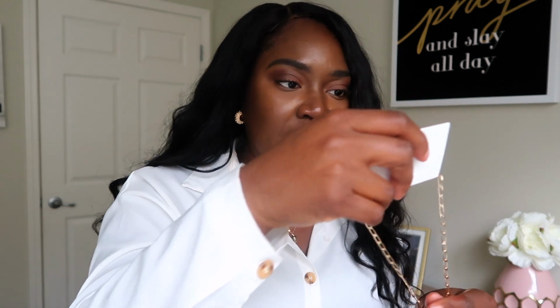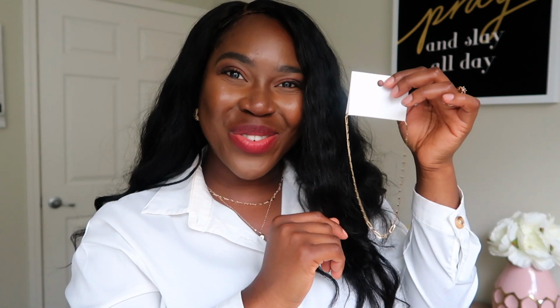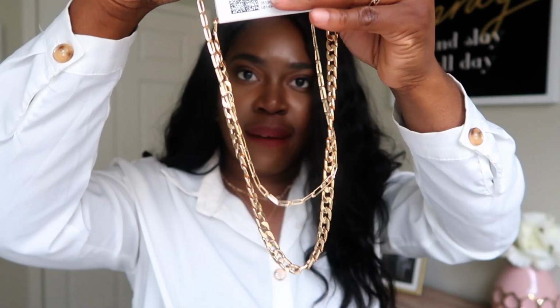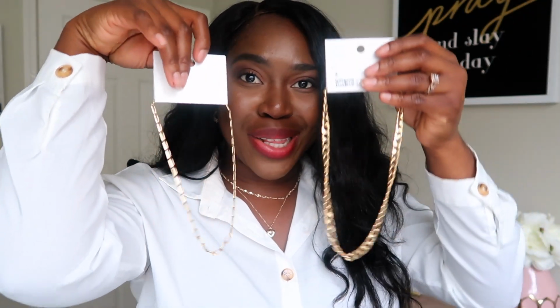The last jewelry piece that I did get is this right here. It's another chain, but it's just a thinner one. This one was $5.99, and then my plan is to be able to layer it. So I don't know if you guys can see, I can layer it like this too if I want to make it chunky, or sometimes you can just wear them by itself. So those are all the jewelry pieces that I got from H&M.